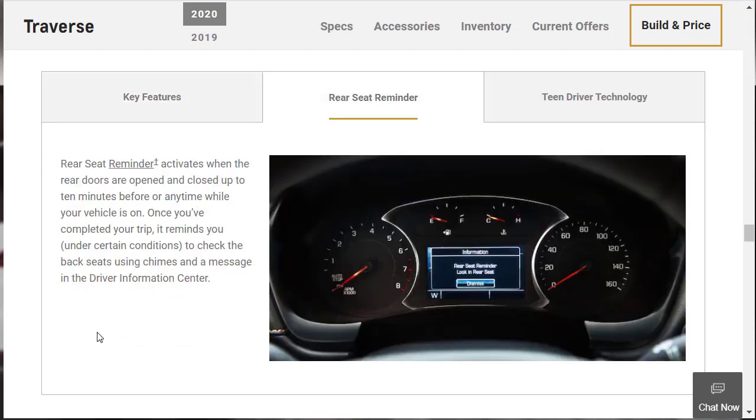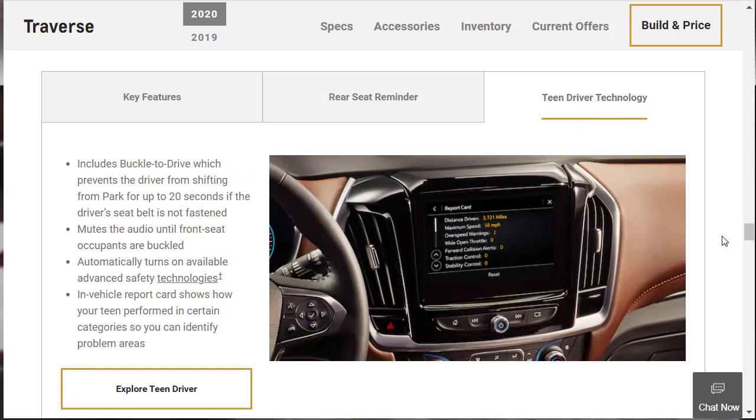There's a rear seat reminder, so you don't leave something important in the back, I guess. And then teen driver technology. So you let your teen drive the car. You can check things like, are they speeding? Things like that. Available advanced safety technologies. There's a report card that shows how they drove and everything. It includes buckle to drive, which prevents the driver from shifting from park for up to 20 seconds if the driver's seatbelt is not fastened. Okay, cool. Mutes the audio until the front seat occupants are buckled. All right, cool. So that's your teen driver technology stuff.